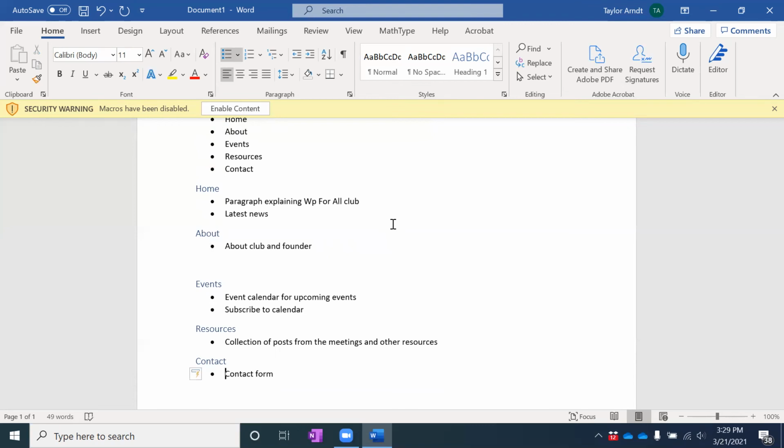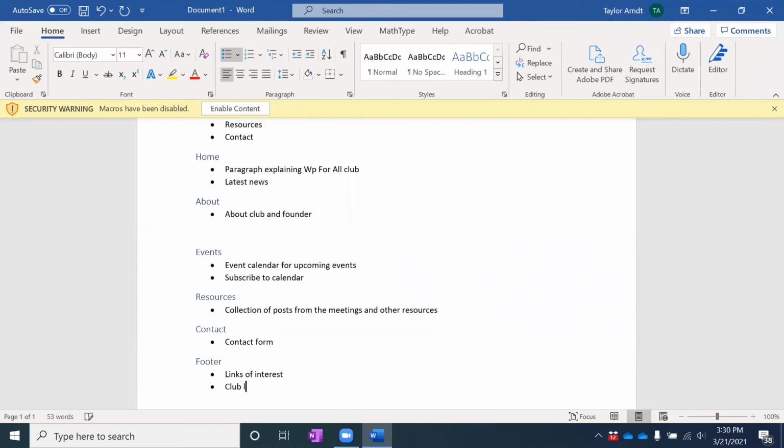Okay. So the other thing I want to do is talk about the footer. So the footer is what's on the bottom of the site. And so what I'm thinking there is that we'll have related resources. So I'm going to make another heading for footer. Heading 3, footer links, bullet club link, where they can actually join it from Clubhouse.